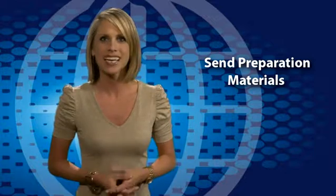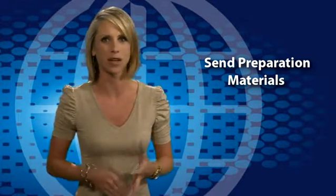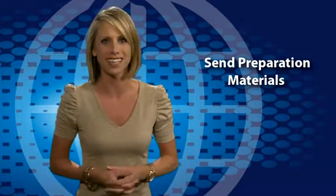Prior to their start date, send a welcome email with the smallest details handled. Things like where to park, what time to arrive, how to gain access to the building, who to ask for when they arrive, what to bring with them, what to wear. The smallest details can remove some of the natural fear and insecurity of the unknown when starting with a new company.